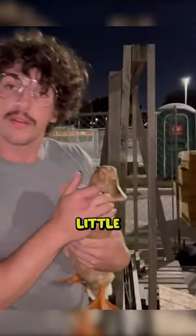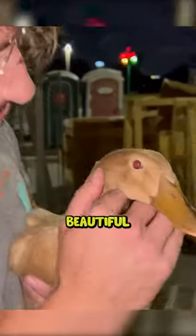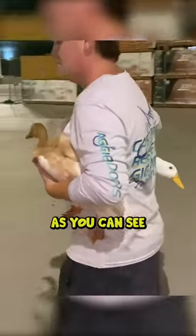All right, I got two. We need to make sure it doesn't get away. We're rescuing you. We're rescuing you. Stop resisting. And this one's an adorable little khaki camel. As you can see, it's very beautiful. Adorable little face. Okay, as you can see, we got them.